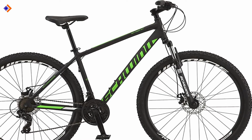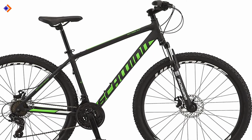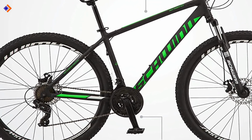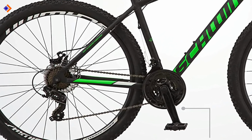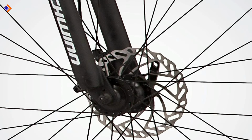The 29-inch wheels are ideal for riders from 5 feet 4 inches to 6 feet 2 inches. Simply adjust the seat post and you will be good to go. There are 21 speed shifters which can effortlessly change between different gear sets thanks to the rear derailleurs. Moreover, make use of the mechanical disc brakes to stop your bike instantly at any given point. Assembling this bike is quite a breeze and of course simple.